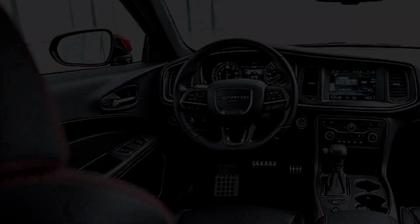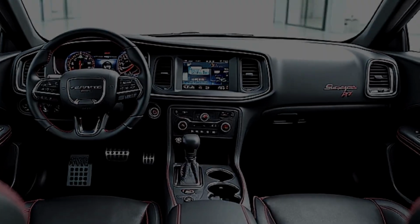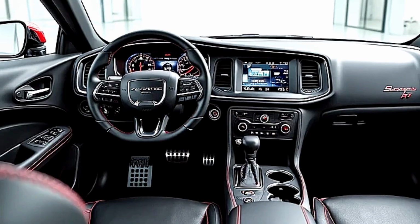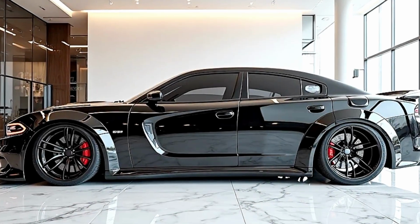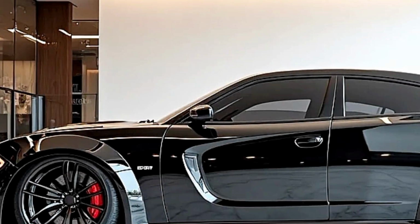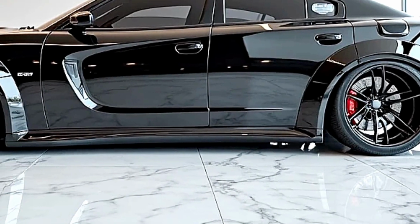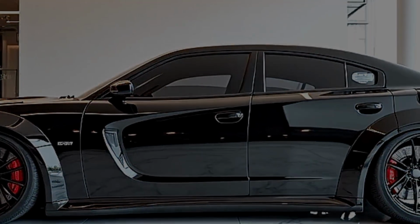Front and center is Dodge's latest massive infotainment screen, seamlessly integrated with the digital instrument cluster, providing crisp graphics and instant access to navigation, performance pages, and customizable drive modes. The performance pages are where the fun really starts. Real-time readouts for G-forces, lap times, horsepower output, and even a drag strip mode for those who want to unleash the Charger's full potential. The sound system, courtesy of Harman Kardon, is concert-level clear, but truth be told, you'll rarely use it because the engine note is music enough.